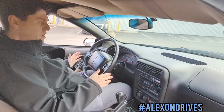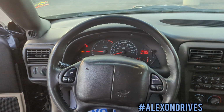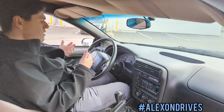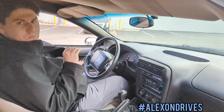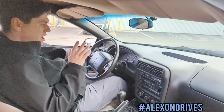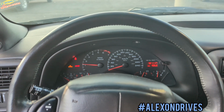Now, moving right ahead of me here, you do have this nice leather wrap wheel here with some controls on here for your radio, for volume, and everything like that. Again, fairly basic, but you have it there. You have the power windows here. These power windows are probably the slowest power windows I've ever seen in the world, but they work. They're there. You have them. You have a very generic basic gauge cluster on here, but it works fine.